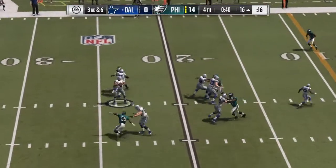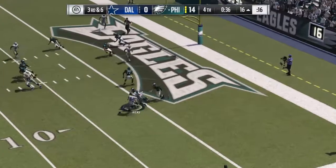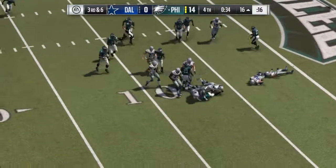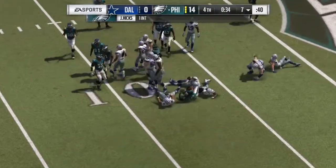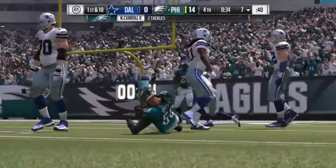On 3rd down, it's Prescott. And this is intercepted, and that should do it. A great read, and it's picked off. And they get the football, but not much on the return here as he's stopped at the 7-yard line.